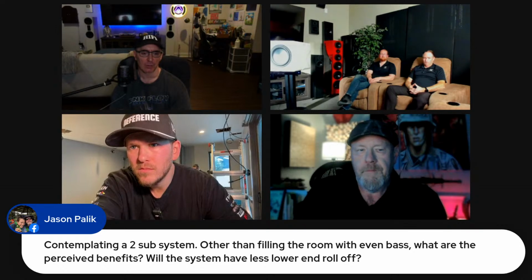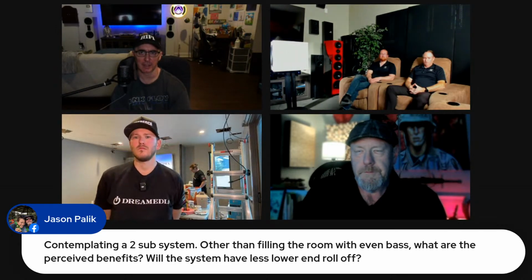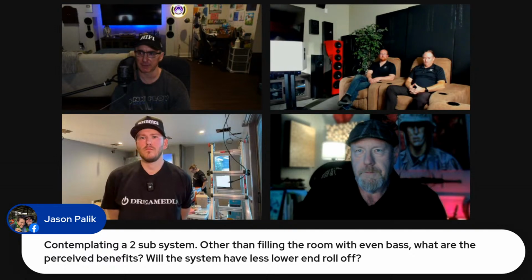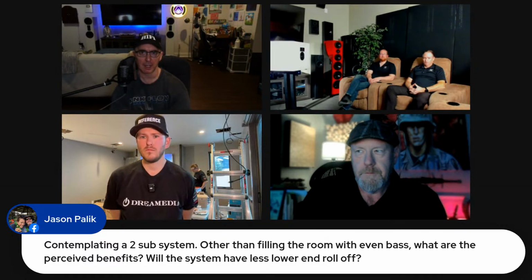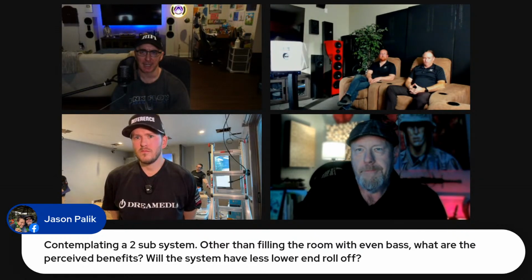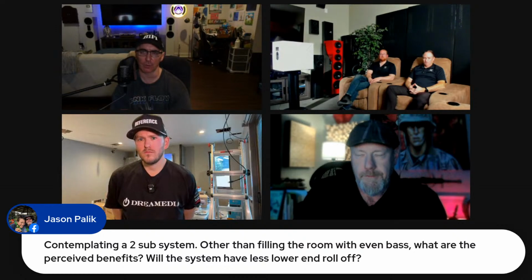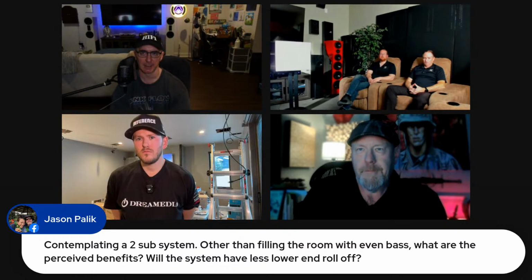As far as lower end roll off, you're not going to really extend the lower end roll off any differently if they're identical subs, but you're adding headroom to your system. So if you want to boost the low frequencies a little bit, you're going to have an extra 3 or 4 dB of headroom by having 2 subs instead of 1, even if they're not co-located, especially at the very low frequencies. What do you think about that, Shane?